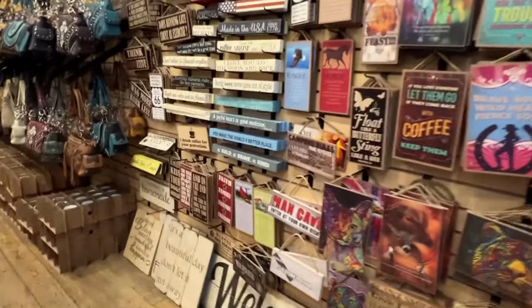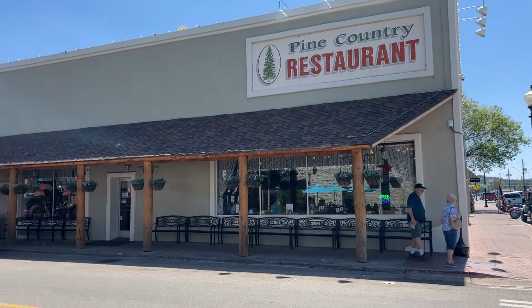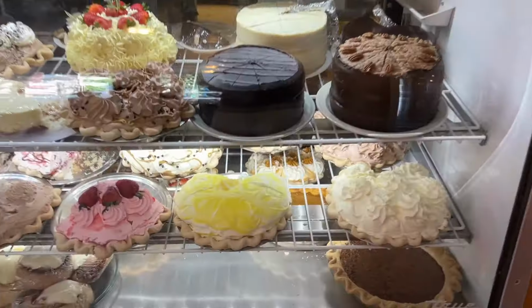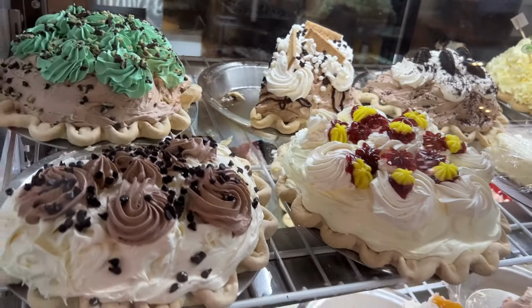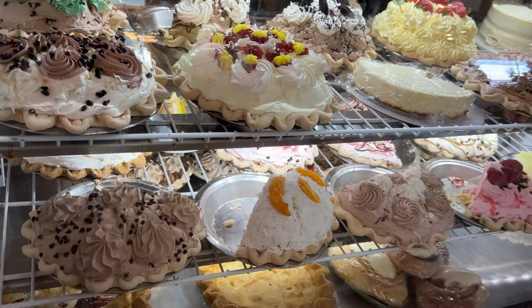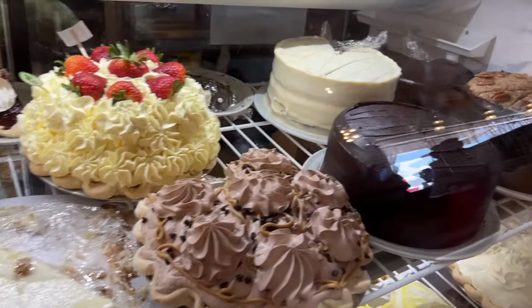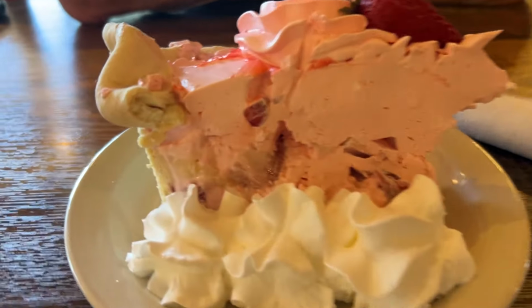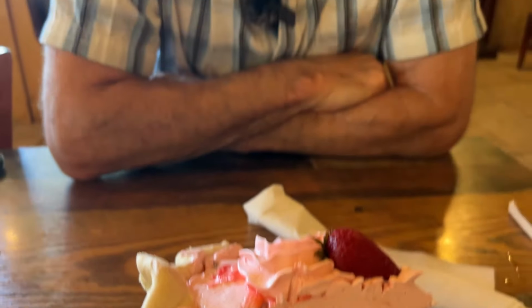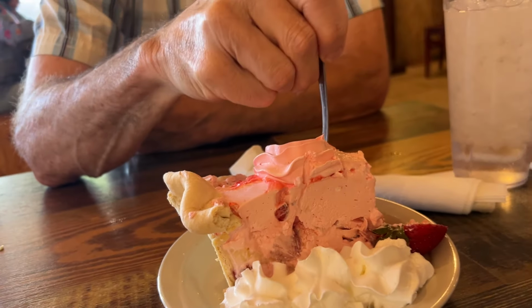Yeah, right? Over at Pine Country Restaurant, they got a nice selection of homemade, from-scratch pies. These are not trucked in from Sara Lee now. These are real deal, handmade. You can see the thumbprints in the crust. That's how good these bad boys are. Right? I mean, come on. Honestly, if you're going to blow your diet, this pie is worth it. Your sweet tooth deserves it.